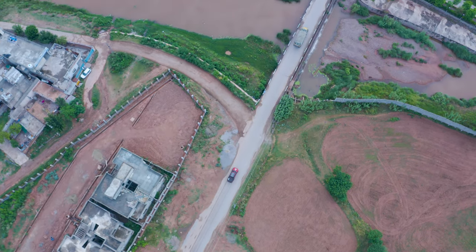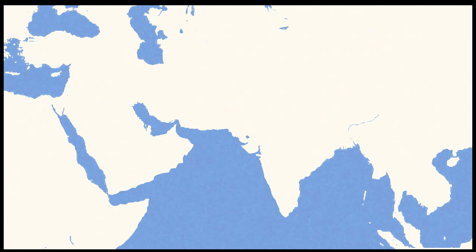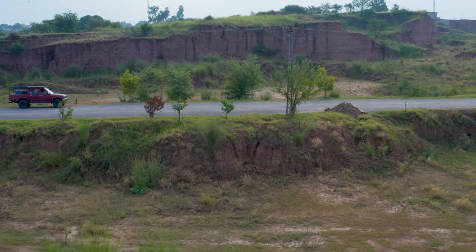I have been waiting eagerly for weeks for them to arrive. Their migration likely started in Sri Lanka. That's about 3,500 kilometers away. Their destination is on the fringes of Islamabad.